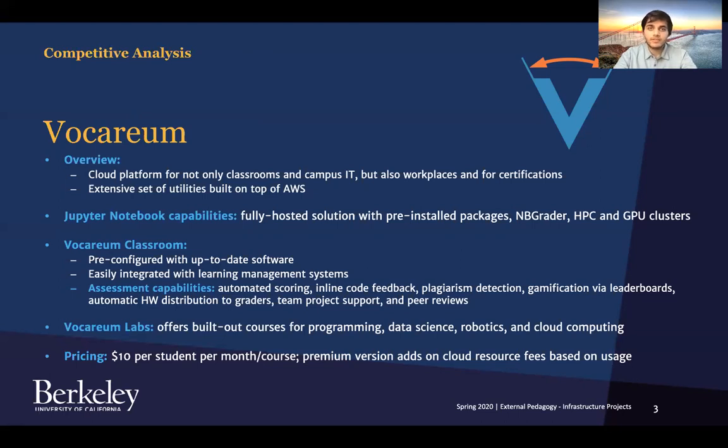It also has a different product offering called Velarium Labs, which are built-out courses for programming, data science, robotics, and cloud computing. For pricing, it's $10 per student per month per course. The premium version adds on the cloud resource fees based on the usage.